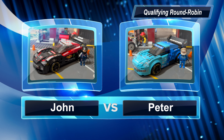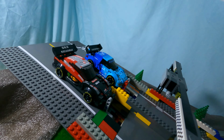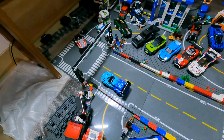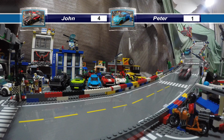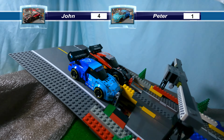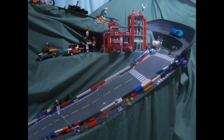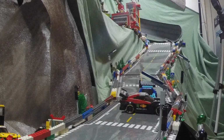Our next race of the day is John versus Peter. John takes the easy victory as Peter loses control around the corner. Another double DNF for the day as John completely walls off Peter.